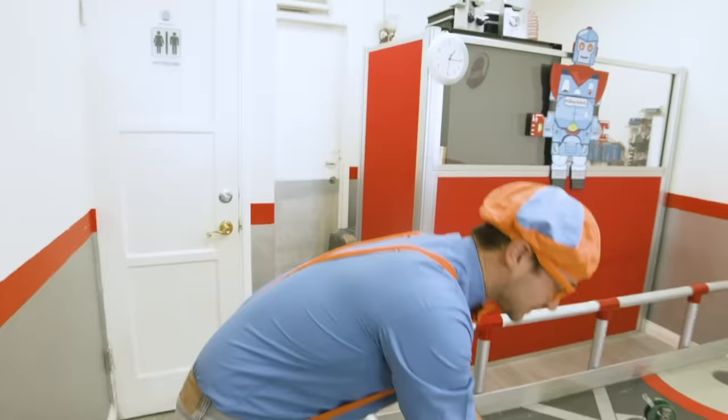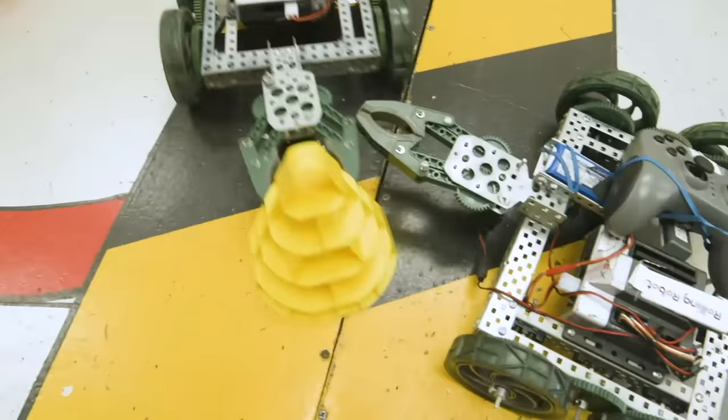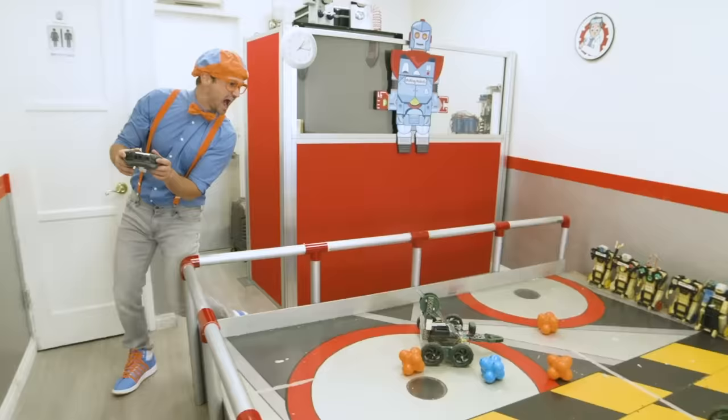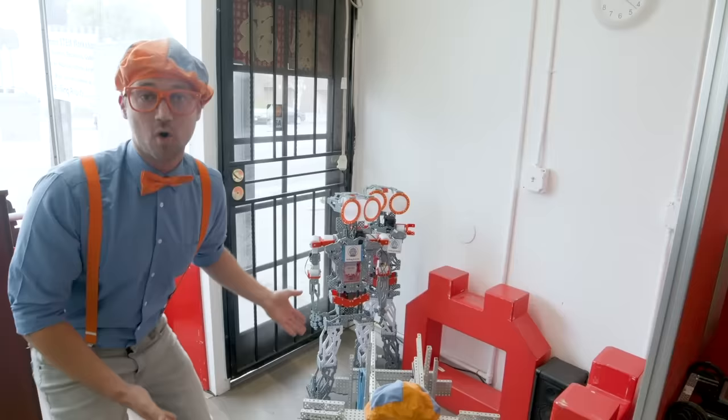All right, time to operate some robots. Ready? Here we go. All right, let's continue to explore. Do you see these robots? All of these robots were designed, built, and coded by kids. Check this out.